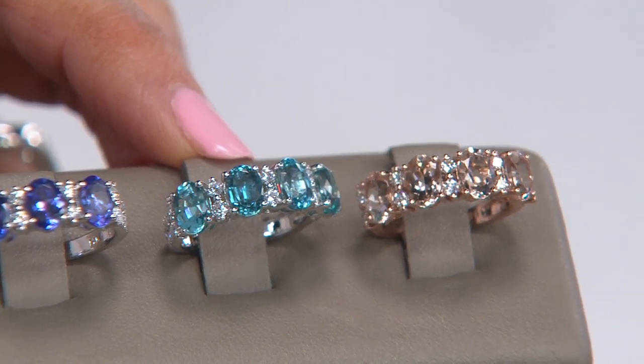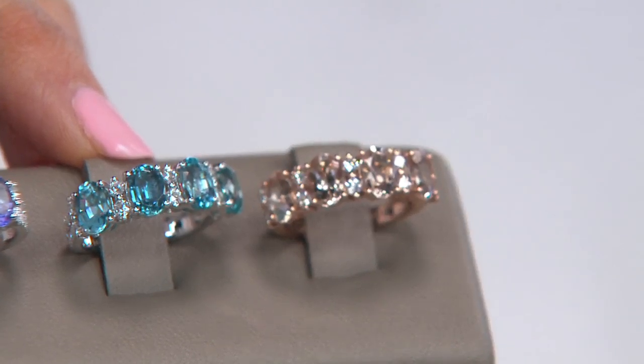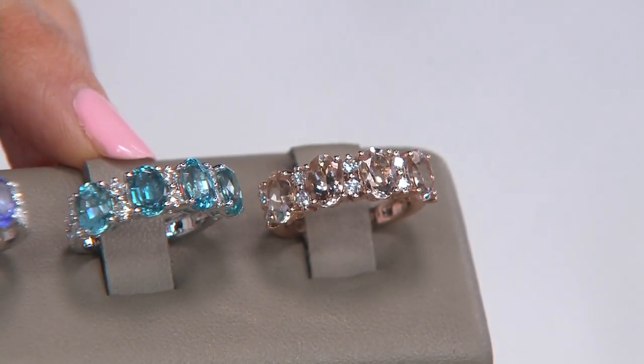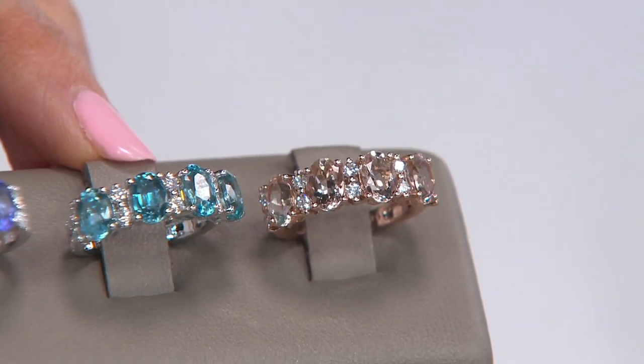And then finally, aren't you proud of me that I waited until last to mention that we have Morganite? Morganite, fewer than 200 that we can ship out right away. 2.5 carats of the best in rose gold.